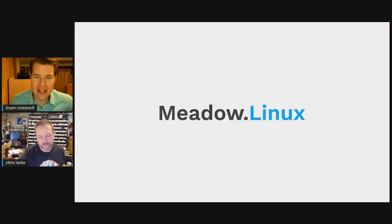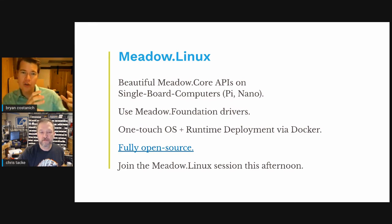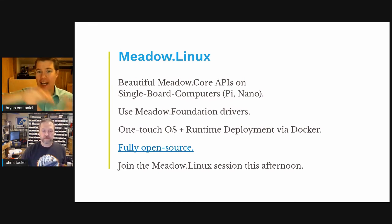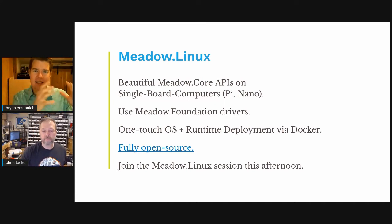Now, this is a way to run and get all of the awesome Meadow Core APIs on Raspberry Pi, on Jetson Nano, other single board computers. We're bringing those Meadow APIs to that space. And what that means is that with those Meadow Core APIs, you also get access to the full catalog of Meadow Foundation. So you can run the same code on a microcontroller via our Meadow microcontroller modules, as a Raspberry Pi, as a Jetson Nano, which is really, really fantastic.